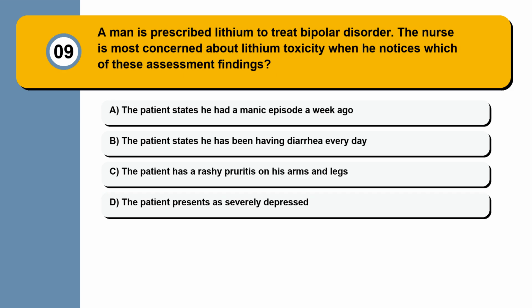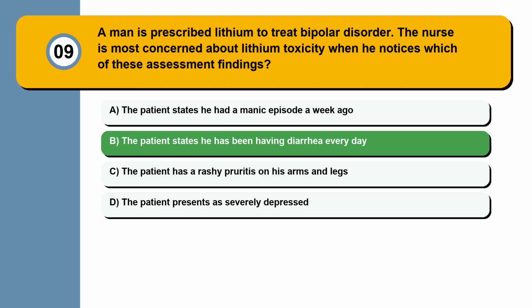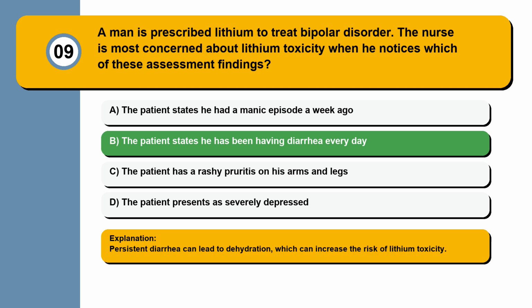Question 9. A man is prescribed lithium to treat bipolar disorder. The nurse is most concerned about lithium toxicity when he notices which of these assessment findings. The patient states he had a manic episode a week ago. The patient states he has been having diarrhea every day. The patient has a rashy pruritus on his arms and legs. The patient presents as severely depressed. Persistent diarrhea can lead to dehydration, which can increase the risk of lithium toxicity.